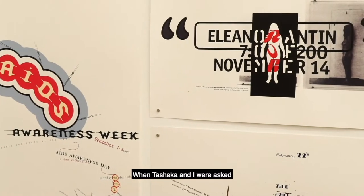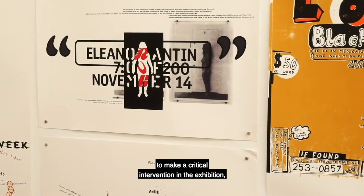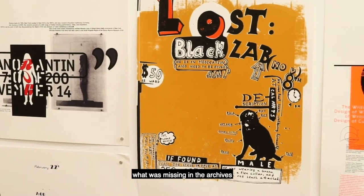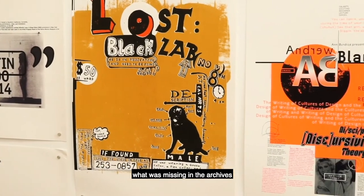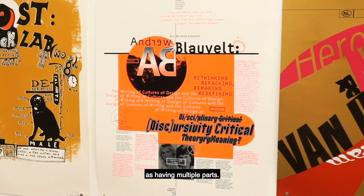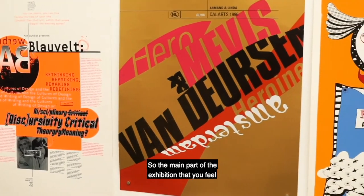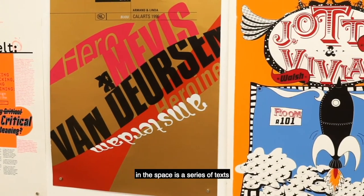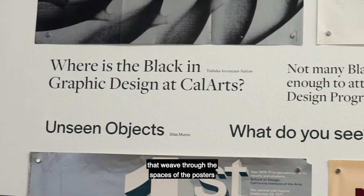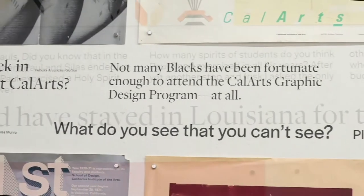When Tasheka and I were asked to make a critical intervention in the exhibition, we started with thinking about what was missing in the archives. And the intervention eventually was conceived as having multiple parts. So the main part of the exhibition that you feel in the space is a series of texts that weave through the spaces of the posters that Tasheka and I both generated.